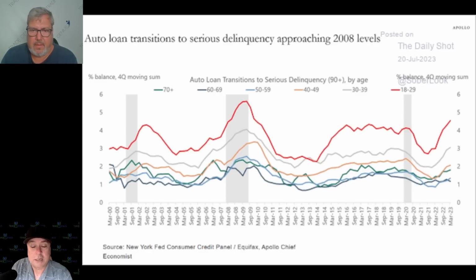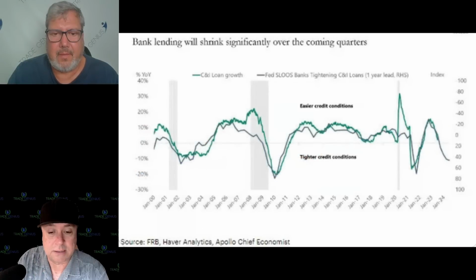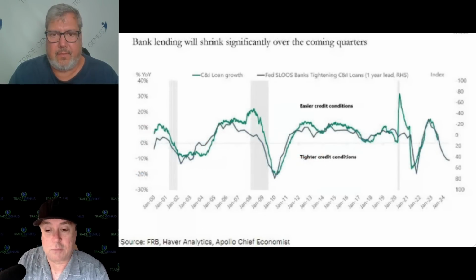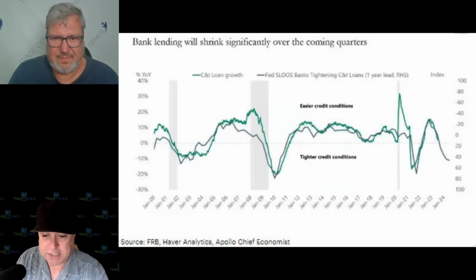But we have all this data. We know credit looks like it's going to shrink. So how does that look historically, Bob? And I think this next chart really tells the tale. Bank lending will shrink significantly over the coming quarters. So basically what we have here is the green line, which is C&I, construction and industrial, right, Bob? C&I loan growth. Yep. And that green line is now.